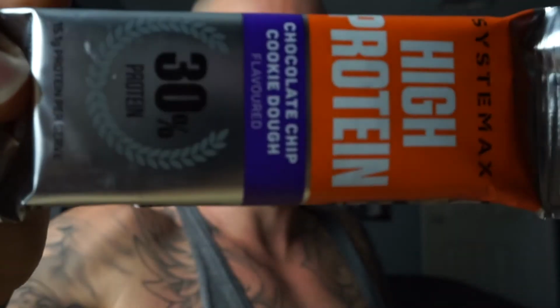So I haven't tried these ones before either. This one here is, as you'll see, a cookies and cream flavour. So I personally haven't had a win with cookies and cream flavours in the past.